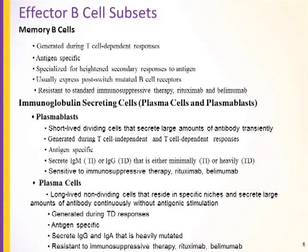Immunoglobulin secreting cells can be divided into two large families, plasma cells and plasmablasts, and the nomenclature around this is a little bit uncertain, but I'll give you a general idea so you'll understand that there are some very important differences between these cells. Plasmablasts are short-lived, dividing cells that secrete very large amounts of antibody transiently. So they're basically designed to protect you from dying acutely from certain microorganisms. They make antibody within 3 days of stimulation in vivo, and then they die.